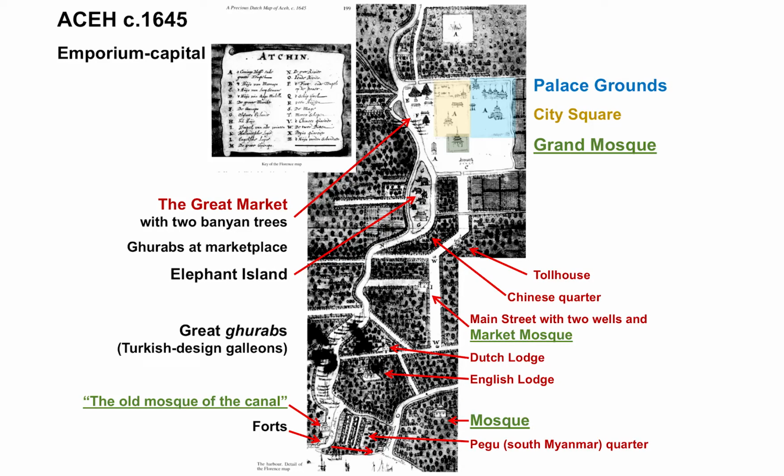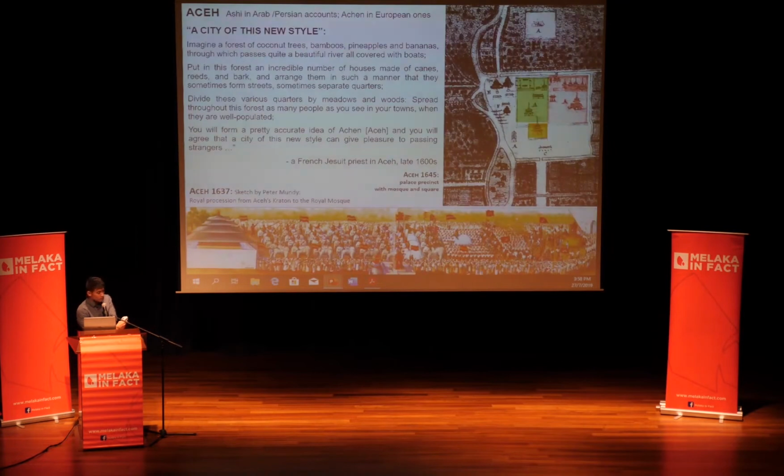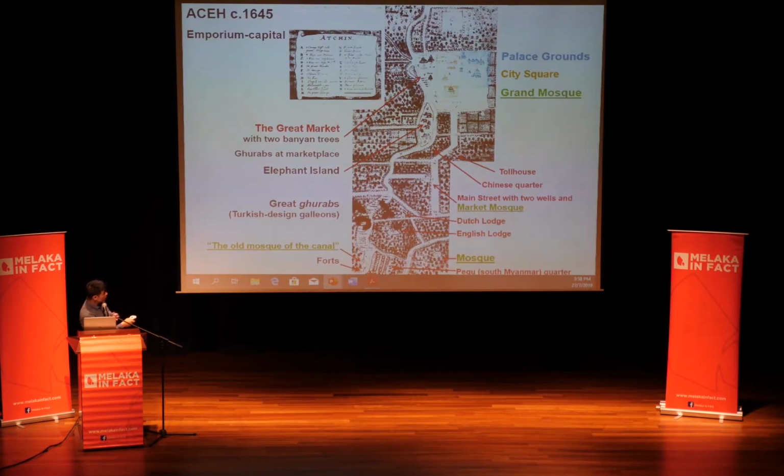There are many mosques that we know of in Melaka, and we are fortunate that this 1645 map shows us all of the mosques. So that's the Market Mosque. It's so washed out, but you can see 1, 2, 3 tiers. This is the Grand Mosque. It says in this depiction, maybe it's a schematic, 3, whereas earlier we saw a bigger number of tiers. It seems to imply either 4 or 5. Usually it's not 4, it's either 3 or 5.